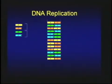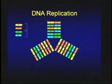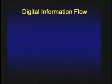So if you have a string of these codes, their complement will intrinsically join it, and that gives it a self-replicating capability. Because if you tear this apart, its complement will join it, and you end up with a code that intrinsically can copy itself without error. That's the way the thing can split without errors.